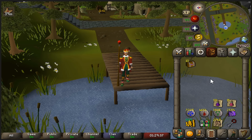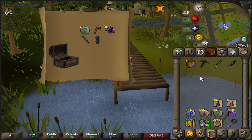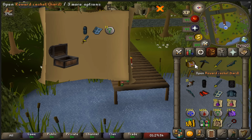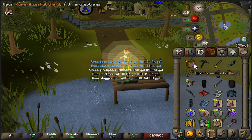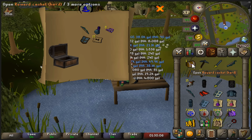And with all that said and done, we are down to the last 10 hard caskets, so I thought it would be nice if we just opened them together slowly here at the pond in Zeah. This place is pretty special to me. Here's where I maxed my UIM like 2 or 3 years ago. I've always had a special affinity to this place, I don't know why, but even before maxing, I always knew that this is where I want to finish the journey and begin my clogging journey.